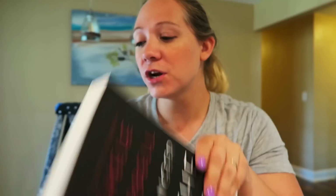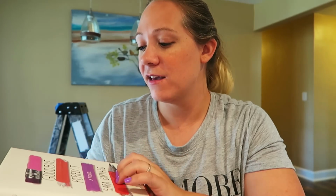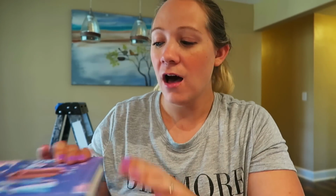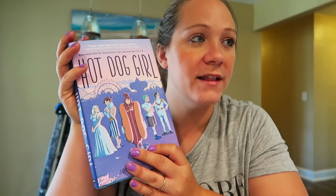So I'm going to show you the stack I have, which you probably already see on my TBR. I have Stranger on the Beach, which is a thriller. I also have Goodbye Perfect by Sarah Bernard, which is a YA, I'd say more serious tone contemporary. I have Waiting for Tom Hanks, which is another adult chick lit, so I might make an adult chick lit week. But I also have Hot Dog Girl by Jennifer Dugan, which I really want to read, so I might read that this week.